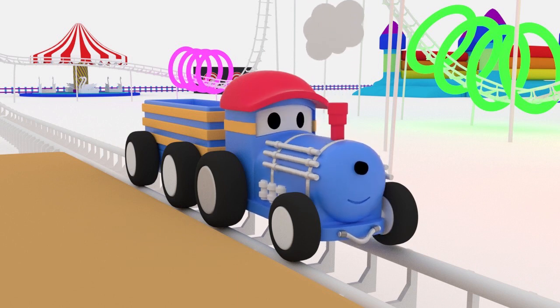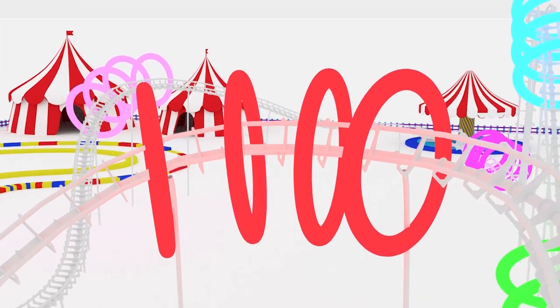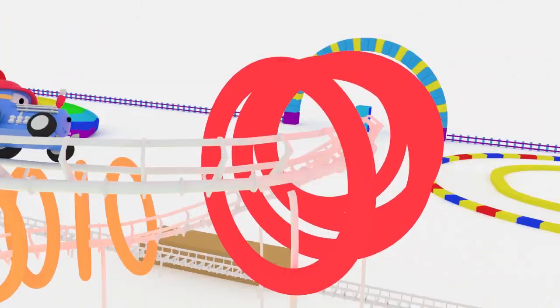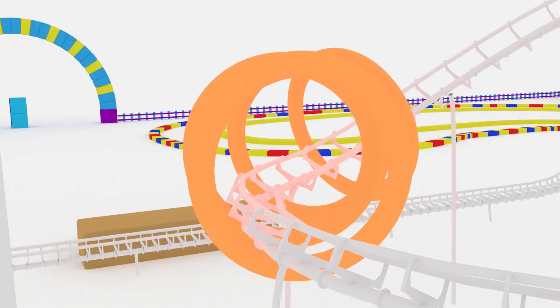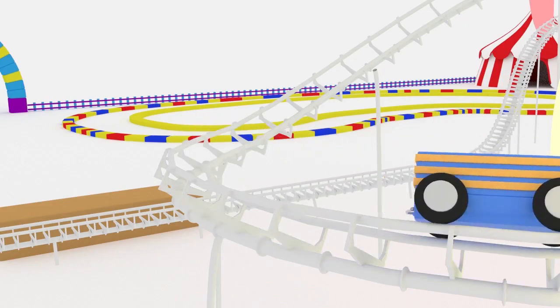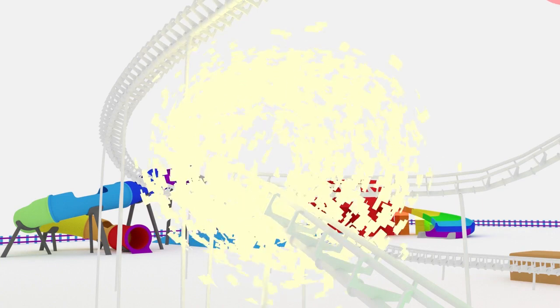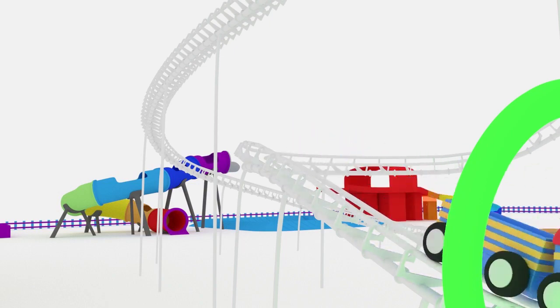Would you like to go on a roller coaster and learn colors with us today? Great! Then let's go! Red. Orange. Yellow. Green. Blue.